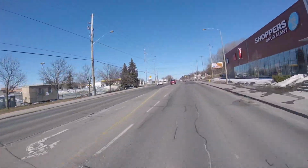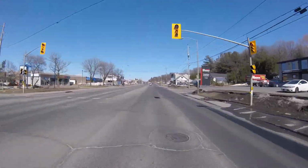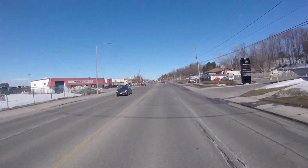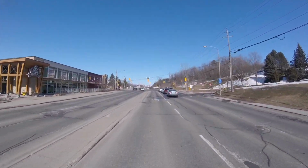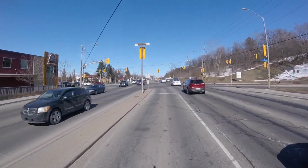But basically this ride, just taking her home from my brother's place in Orleans, and it was a pretty cold day, I can tell you that. I think it was like 5 or 6 degrees outside. The sun was out. It wasn't too windy, so that kind of helped.